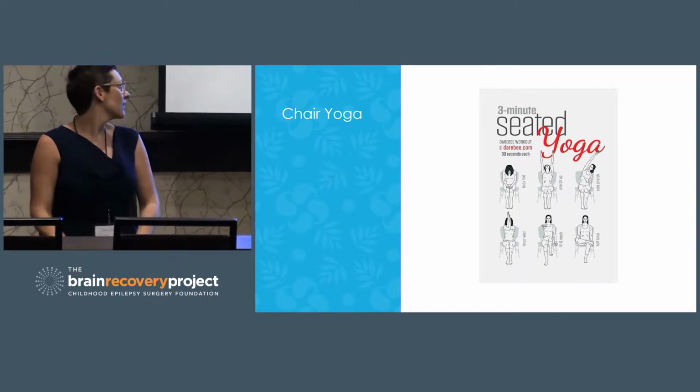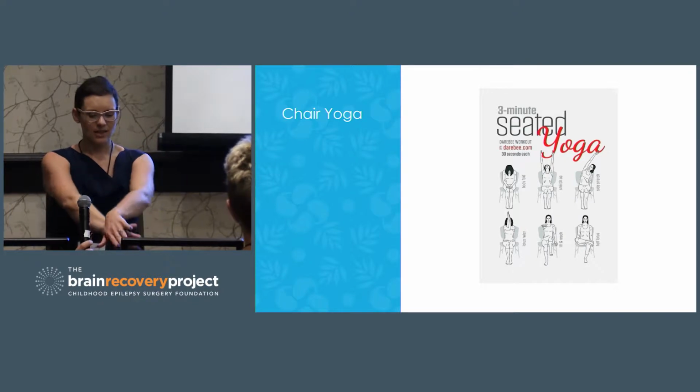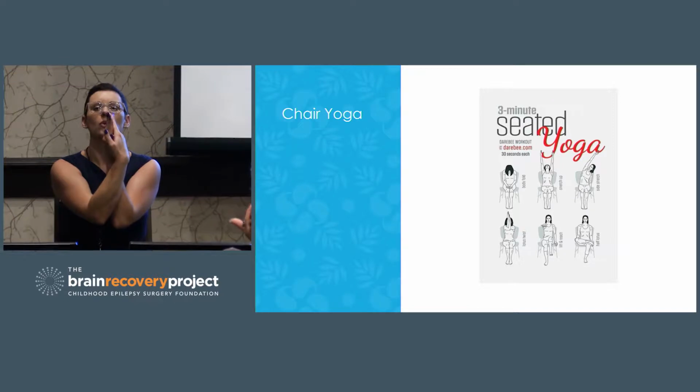And then that's it. So the next one is a shoulder stretch. You basically take your hands and go like this, and then your shoulders should come forward, okay?